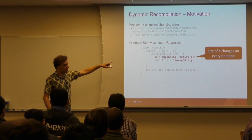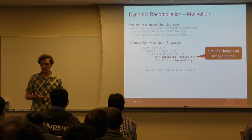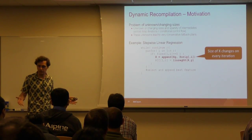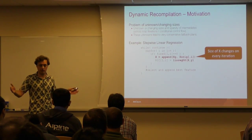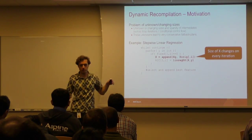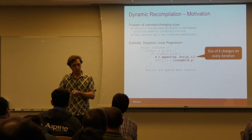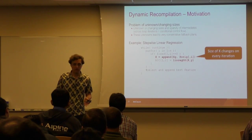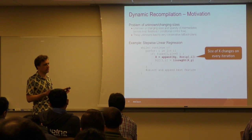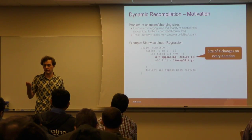So in the inner loop of this algorithm, we are calling the direct solve linear regression that I talked about earlier. But every time we call it, we're calling it with a different subset of the features. So that matrix X that contains the feature values is going to keep on growing throughout the execution of this algorithm. If we used a fixed plan for linear regression direct solve, that plan might start out correct, but it would quickly become wrong, or vice versa. So what we need is to make the system adapt itself to changing data characteristics in the course of running an iterative algorithm that actually changes the characteristics of the data with each iteration.